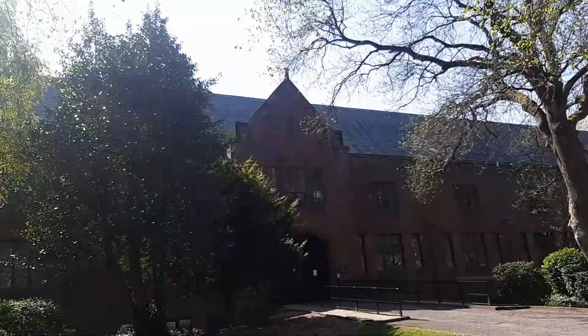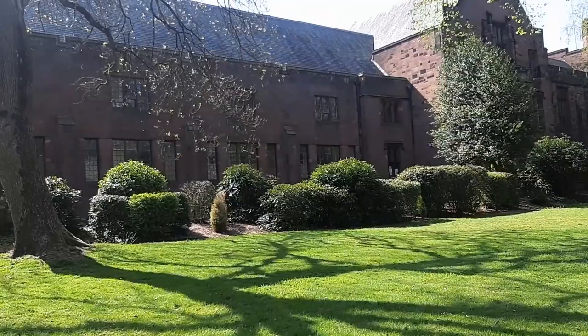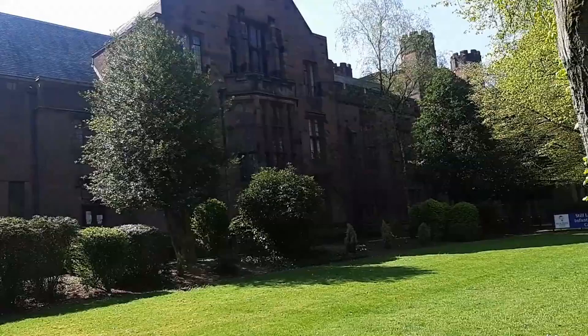So here we go, passing Bolton School, which is pretty much bang on 2 kilometres, so I'm going to find the road that goes alongside there, make our way down to the railway again.